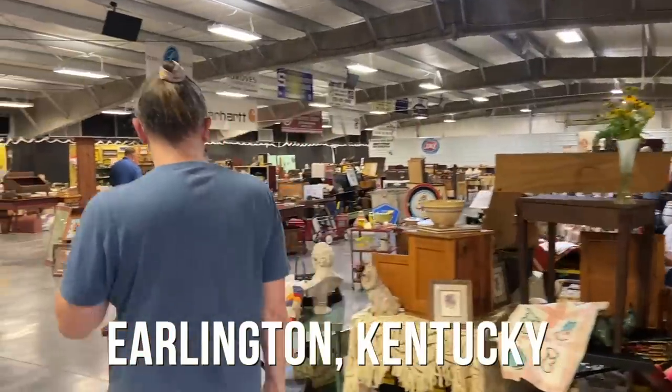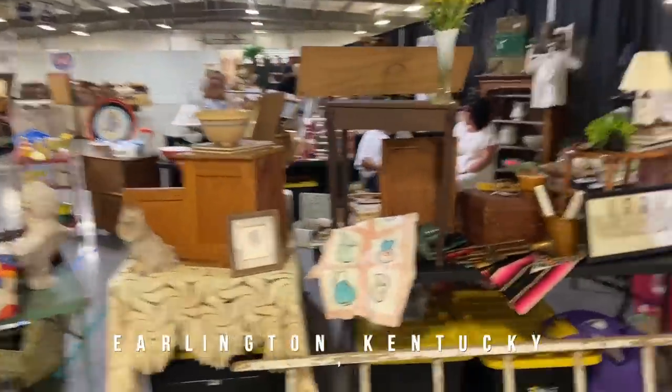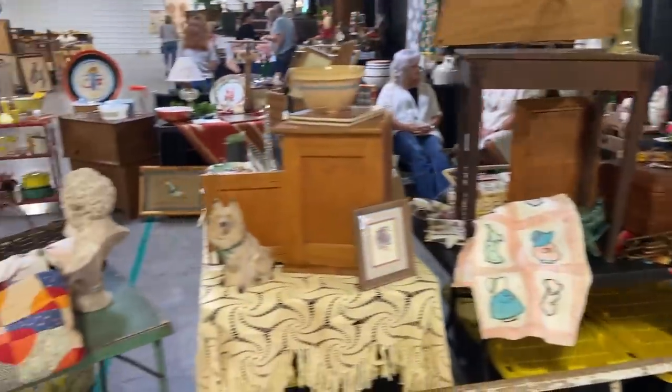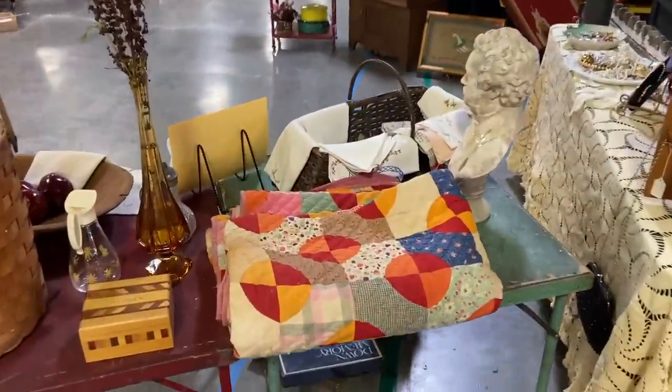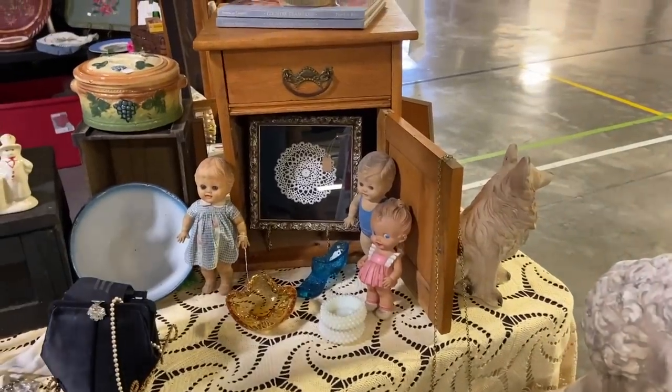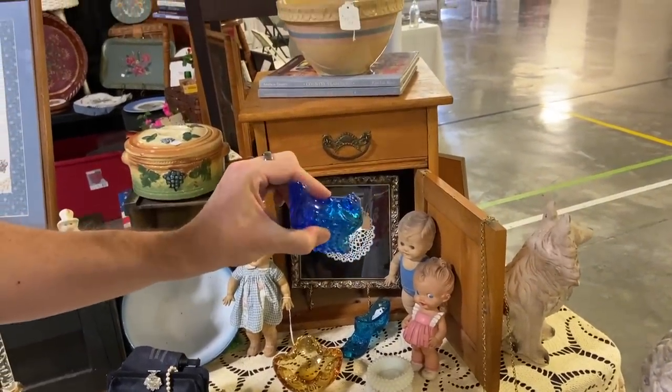So this is the first year that the local tourism promotion board that does the Highway 41 sale has organized an antique show. A lot of these dealers are not familiar to me, even though it's just a little show in my area.